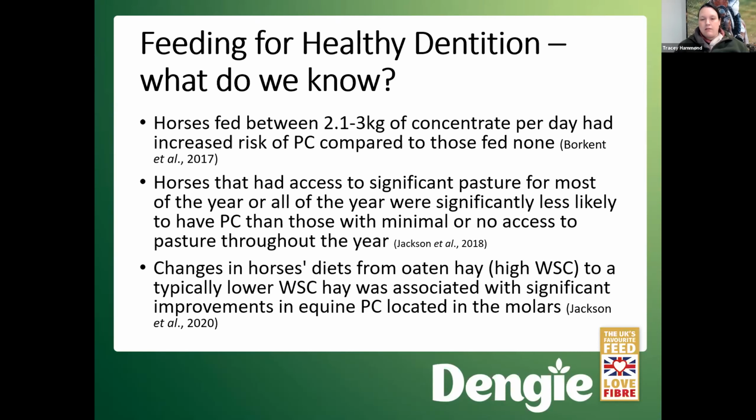Over the 5-year period, the number of caries was significantly less by the end, and there were some horses that had really very severe caries that then didn't have them by the end of the study. So the view here is that if we make a diet change, then over a period of time when the horse's tooth continues to erupt, certainly with peripheral caries, the tooth can then actually be healthy.